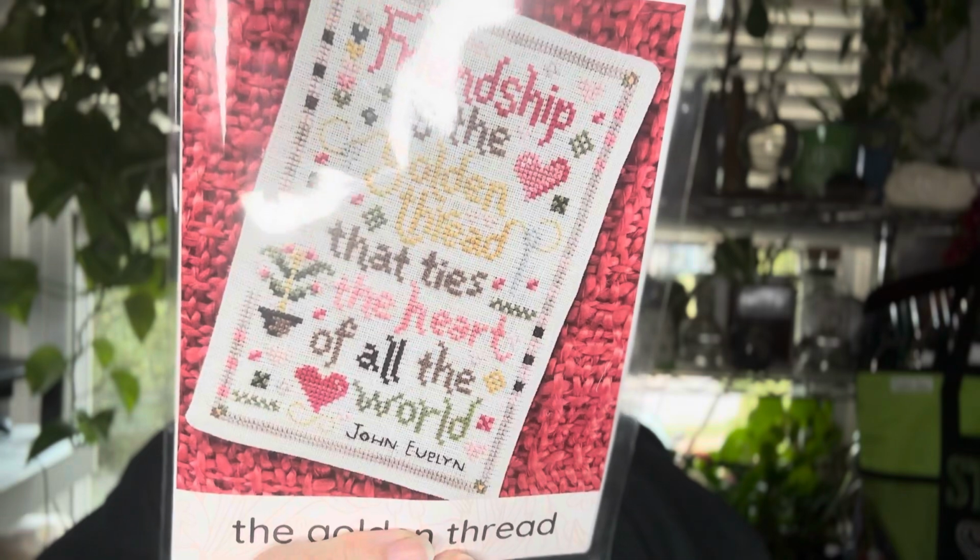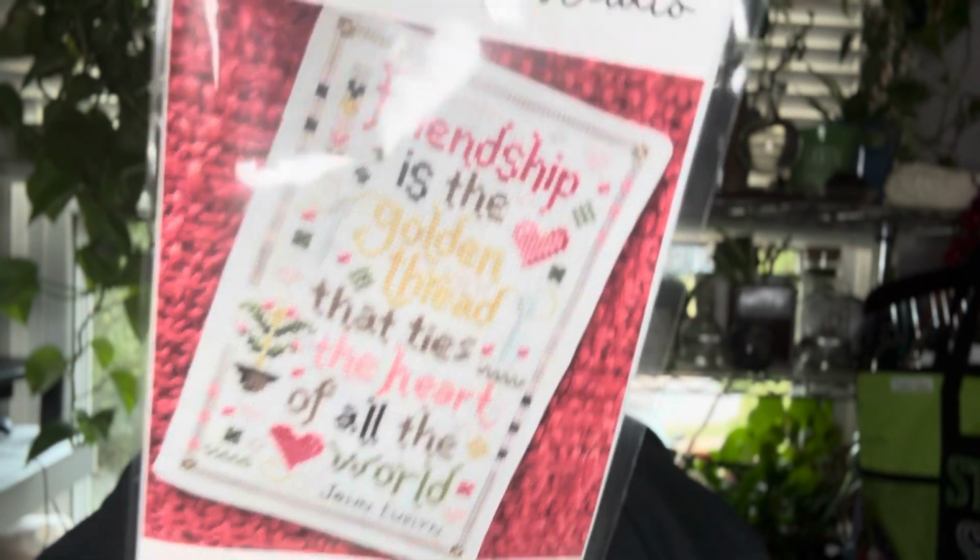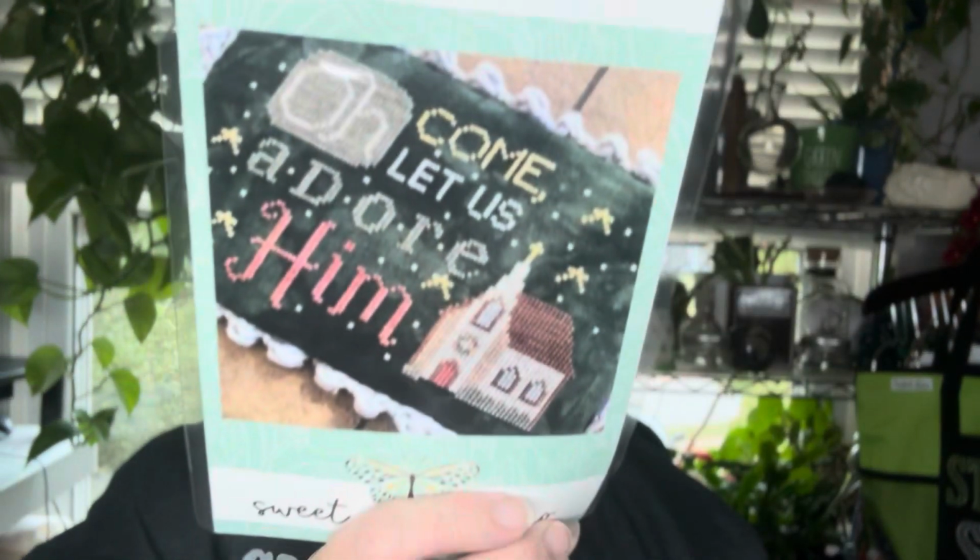At that retreat, well, it's not really a retreat, the stitch day I went to where Sweetwing Studio is, she had a trunk show. And so I picked up some of her charts. This is Golden Thread. This is Let Us Adore Him and Filled with Joy.